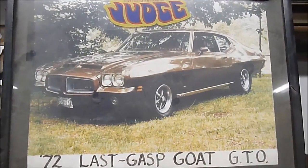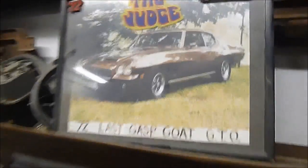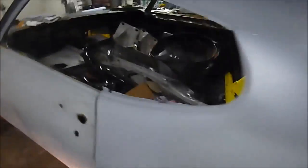In Brasilia Gold, a 1972 Pontiac GTO. This is the way the car looks right now. Every old car has its story, very, very quickly. The present owner bought the car in 1992, Barrie, Ontario.